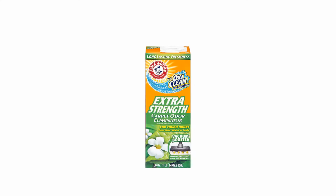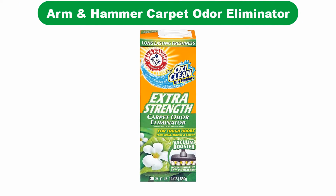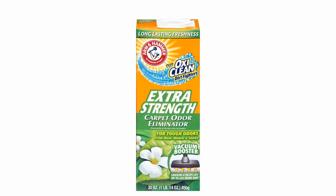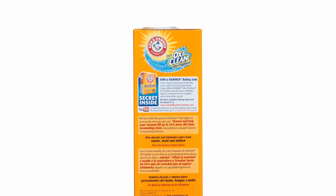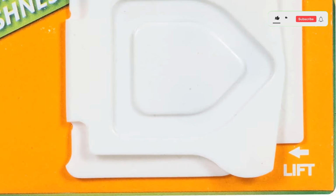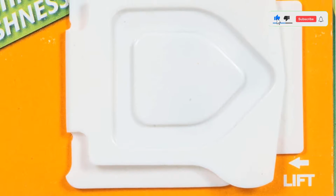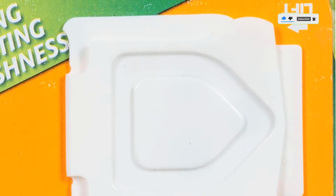Number 4. Our fourth best pick is Arm & Hammer Extra Strength Odor Eliminator for carpet and room. This is a carpet cleaning solution, as well as a deodorizer powder. This product uses baking soda as its main ingredient, and we all know the potency of baking soda as a cleaning and odor combat agent. Thus this makes Arm & Hammer Odor Eliminator one of the best carpet deodorizer powders.